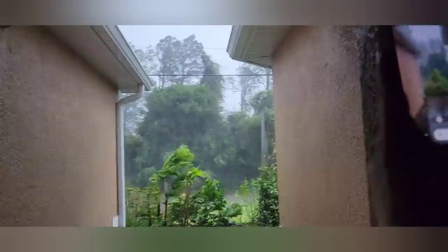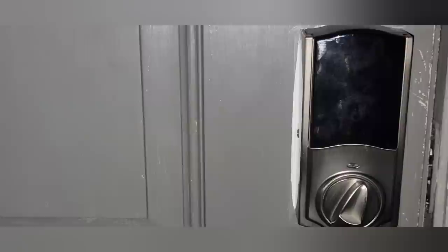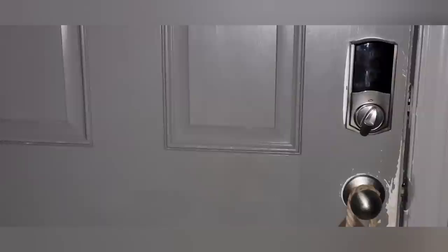That's what it sounds like to be in the hurricane. So this is what it is. There's not a lot we can show you because it's not safe at all to show you. But you can hear it.